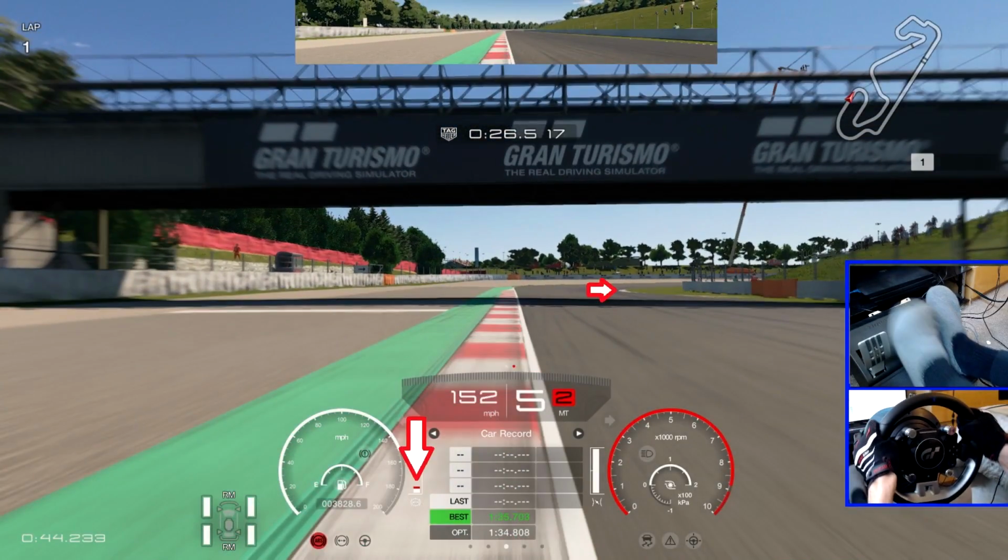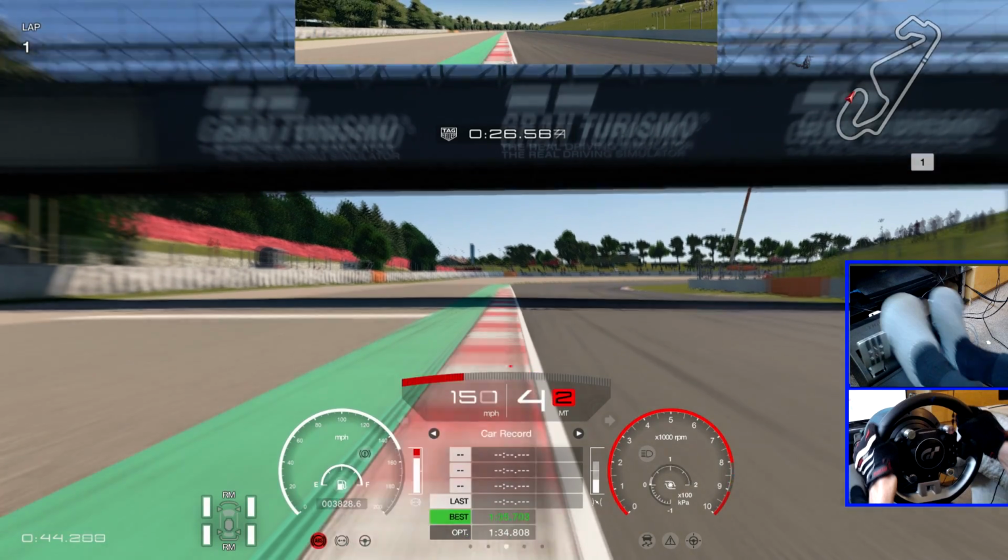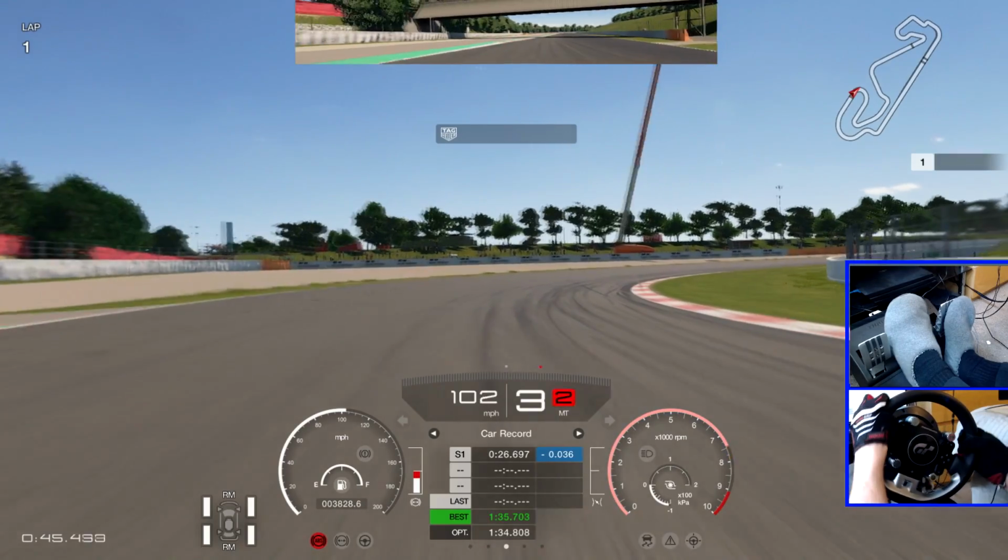Then into the braking zone, I brake nice and early before the bridge. You see quite a bit before that bridge. This is mainly again to try and get the car very close to the apex on the entry.